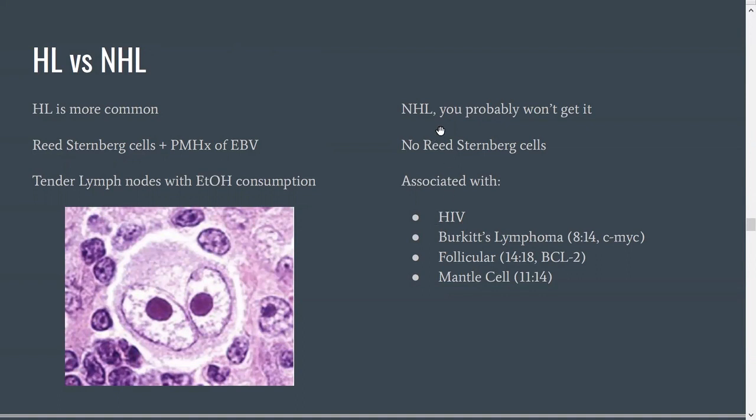So if you have non-Hodgkin's lymphoma, there's a classic presentation where this person already has HIV. A few different types of lymphoma are Burkitt's, follicular, and mantle cell. Just remember these buzzwords here: 8;14, 14;18, and then finally 11;14. That's probably all you need to know. In terms of other symptoms, cancer B symptoms, going to be lymphoma, and then just work out what type based on the buzzwords you see here.